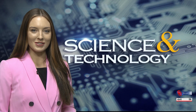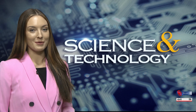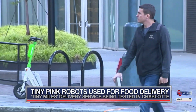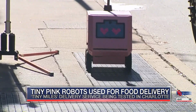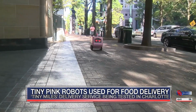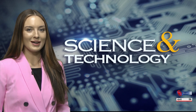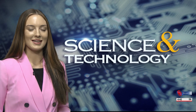And tiny robots are hard at work in a North Carolina city, delivering coffee and food. The company Tiny Miles is piloting the robotic delivery program in Uptown Charlotte with little pink robots. You simply order on the app, input your location, and once the robot arrives, use your phone to unlock its lid. If the pilot program is a success, Tiny Miles says it may add more. Delivery robots are not new to our mobile ordering, but these just may be the cutest ones I've seen yet. Back to you guys at the desk.